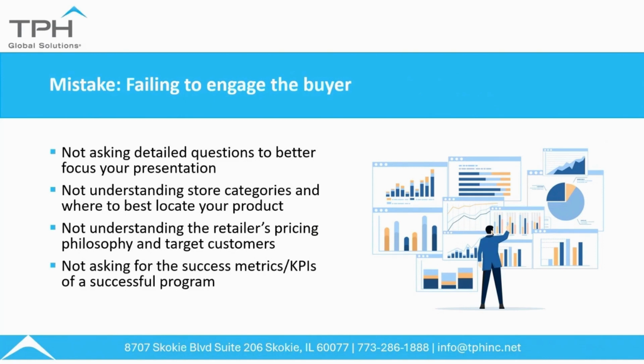We've also seen where people get in front of the buyer and they're very excited about their product. They're very excited about the opportunity to sell into the retailer. And they don't use that opportunity and time in front of the buyer to engage them with questions and ways to help better focus your presentation, but also to help guide the conversation and help guide you in what you put together in your final submission for the retailer.